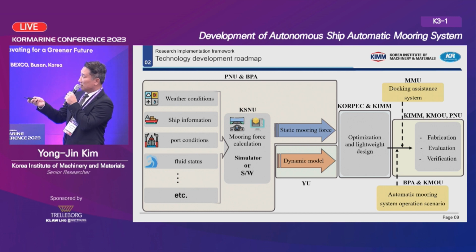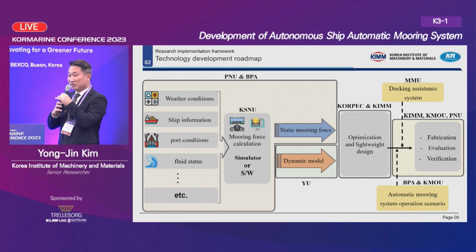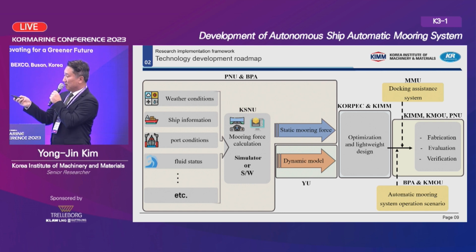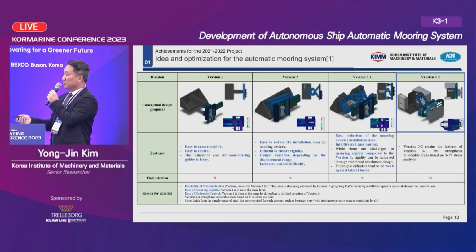KIMM is responsible for the design for demonstration, and MMU, Mokpo Maritime University, is responsible for the docking assistance system and developing the algorithm, and BAP and KMOU are also working on automatic mooring system operation scenarios. And all these systems will be applied to and tested on Hanbada, the demonstration ship.